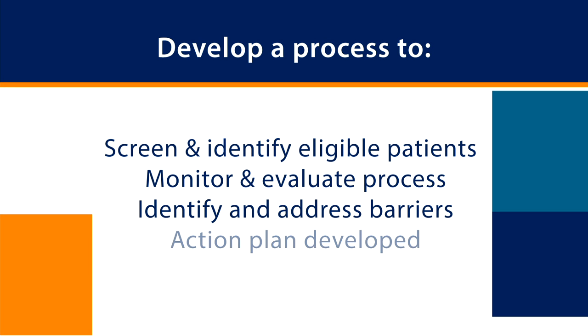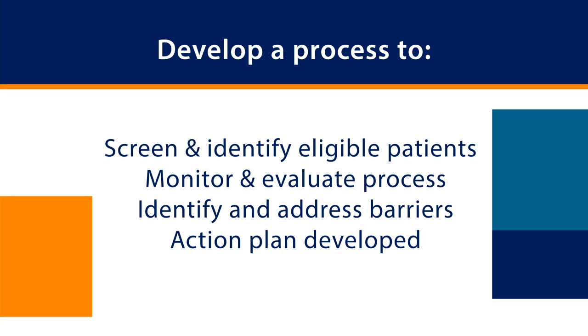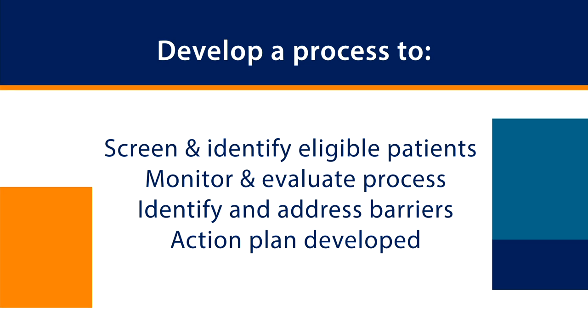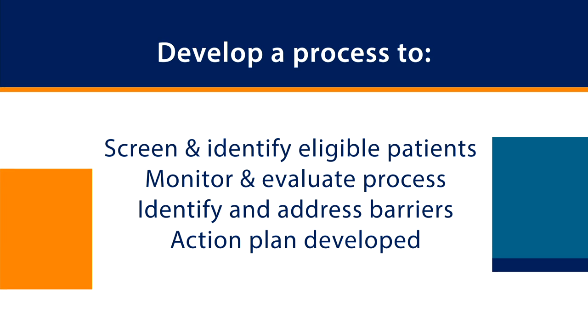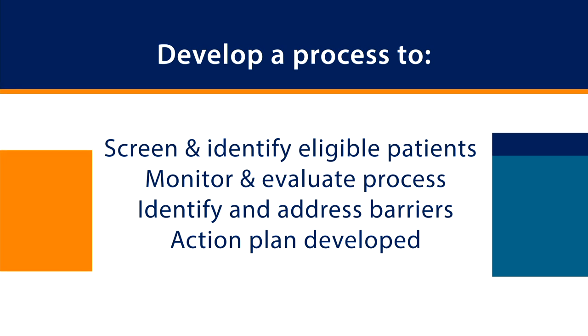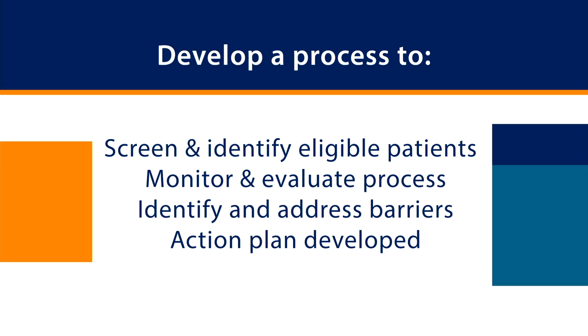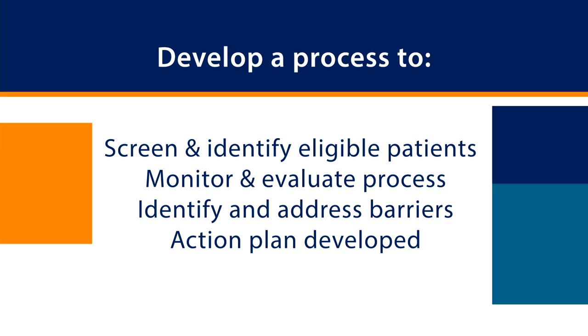A screening process for identifying patients eligible to participate in clinical trials is developed, monitored, and evaluated for effectiveness. A program offering clinical trials must demonstrate that there is an institutional review board, IRB, approving the trial and all aspects of participation. Categories of eligible patients are identified in the standard.